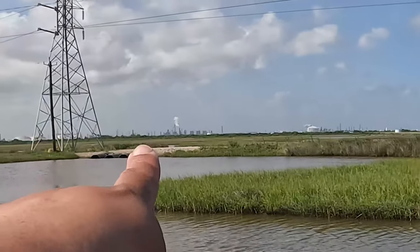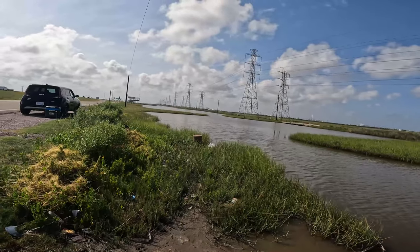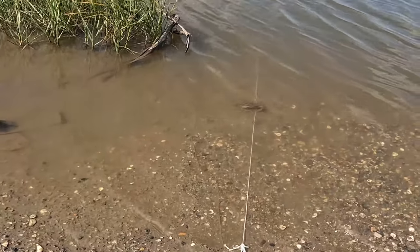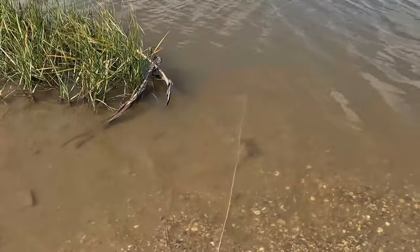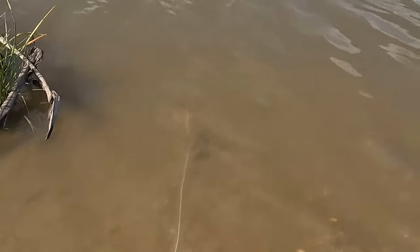I guess the oil refinery is all the way over there. Not sure how clean this water is. Oh shit! Big ass crab right there! Okay, there's a lot of crab here, guys. It's tugging on the rope. Man! It's tugging on the rope.